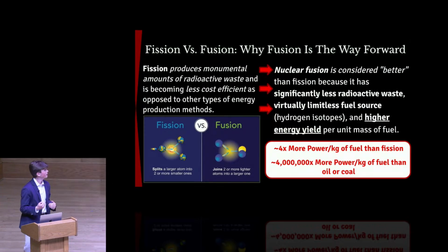And last but not least, it has a higher energy yield per unit of mass of fuel than not only fission, but just about every other means of energy production that we know of. It has 4 times more power per kilogram of fuel than fission, and almost 4 million times more power per kilogram of fuel than burning oil or coal. This is where the brilliance of nuclear fusion sets in, and why it's so powerful that we must create it on our own. Because fusion could effectively provide limitless energy because of that limitless fuel source and higher energy yield.